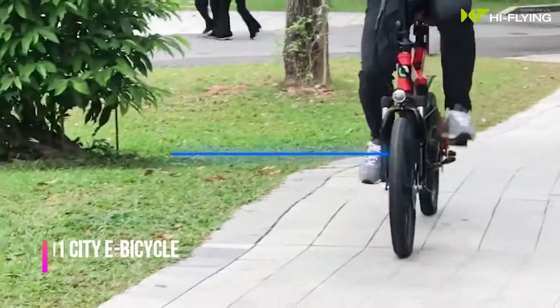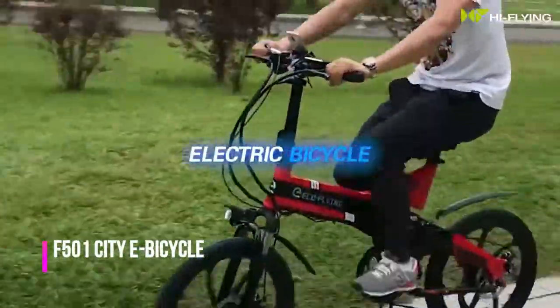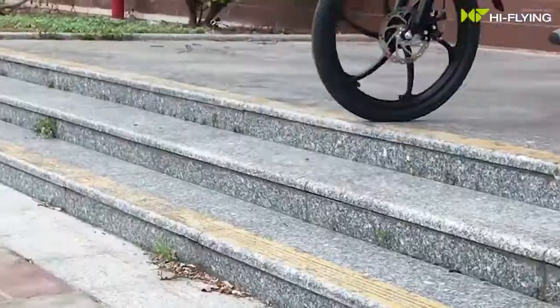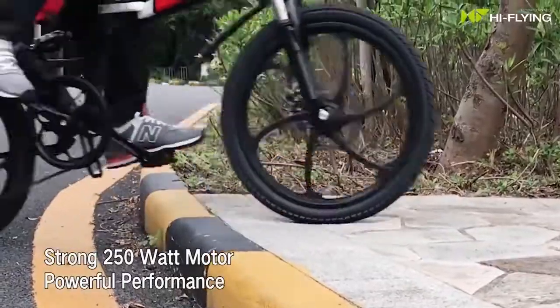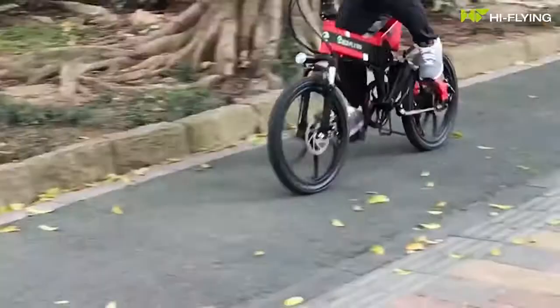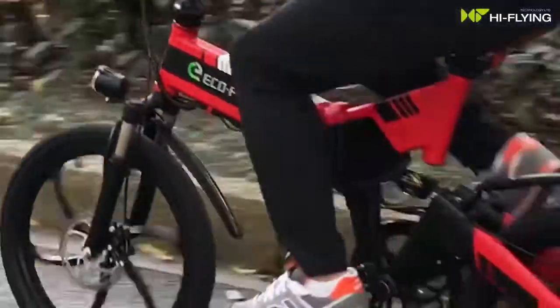Number 8. F501 City e-bicycle, the 3-step quick folding electric bicycle equipped with dual suspension, dual disc brakes, high-speed motor, Kenda tires, highlight headlight, LG lithium-ion battery.